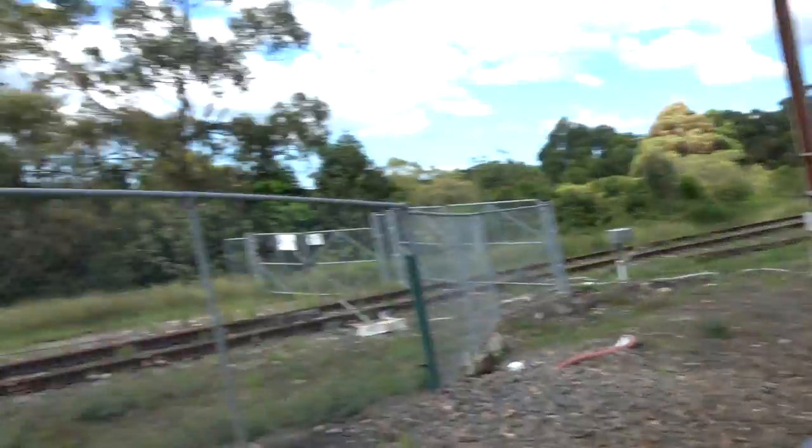Cowan station. That train didn't stop. On the railway tracks, crossing the tracks. And we're heading for the Great North Walk. Around here somewhere.